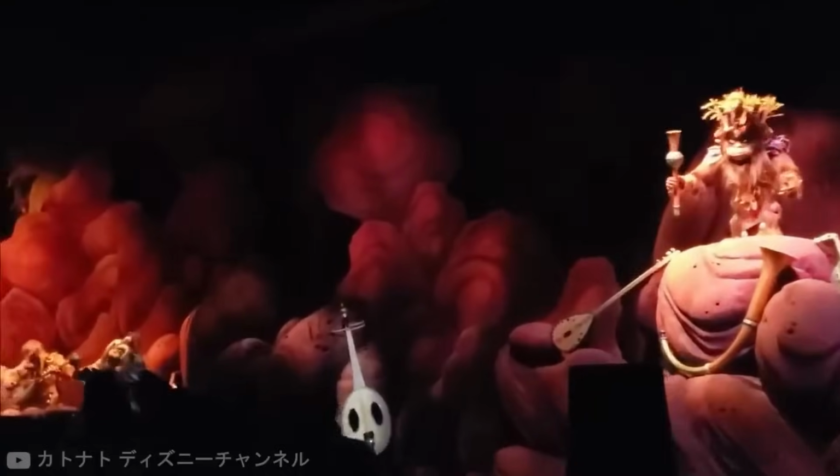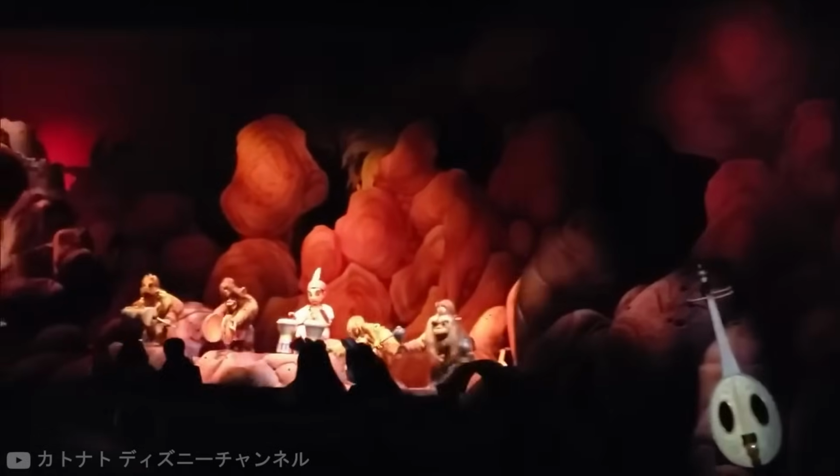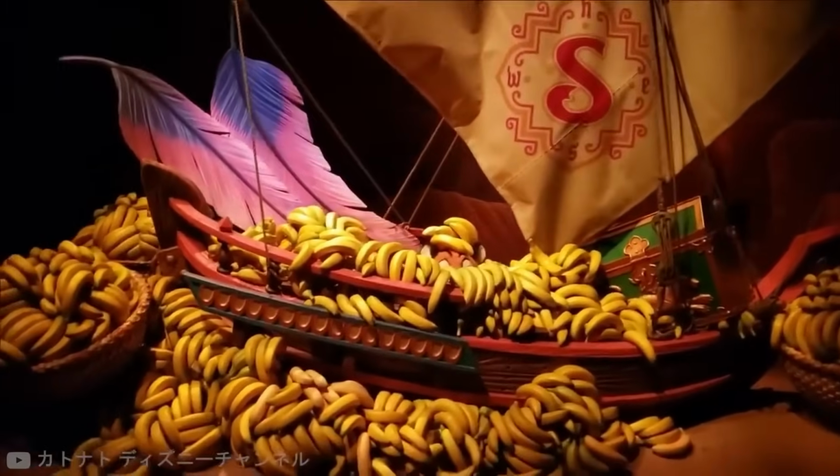Thankfully, today the monkeys won't give you as many nightmares, as they instead are singing and dancing alongside Sinbad, who has gifted them instruments and piles of bananas. Also, this room smells like bananas, which is a nice touch.